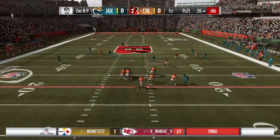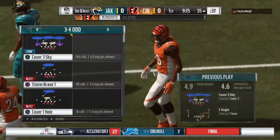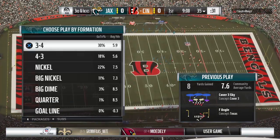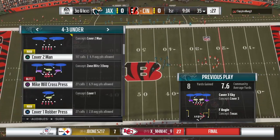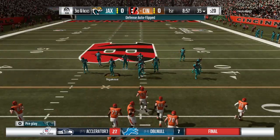Now a second down throw for Mariota. And he will find his man on the outside. And he's able to take this one up to the 35-yard line. 8 yards on the completion, but now they face third down. An early test for this defense.